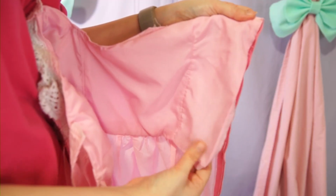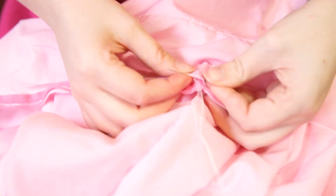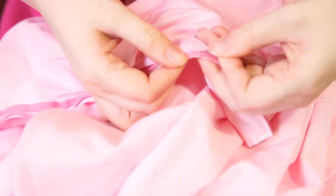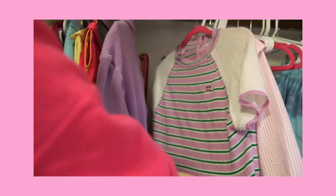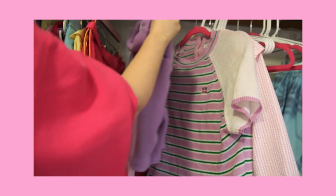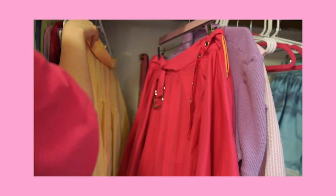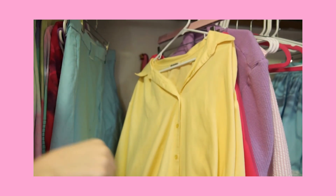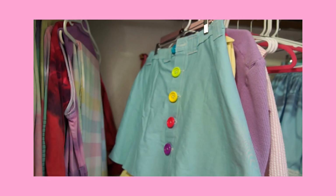And my last project for today is a quick hand stitching project. I just need to fix a lining that has pulled itself free. I still have a few more pieces that I took out of my wardrobe that I need to alter, but these projects all require me to either buy something or they need actual thought to be put into them, so most of these will require their own full videos.